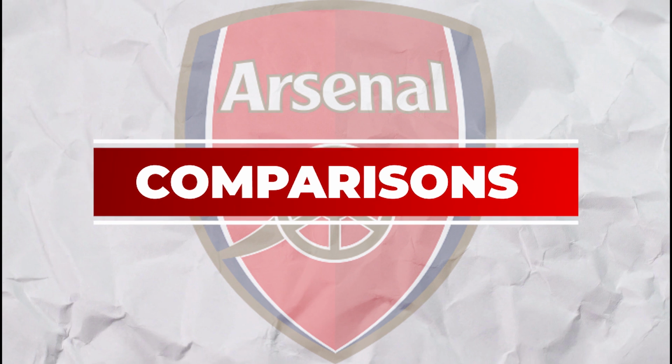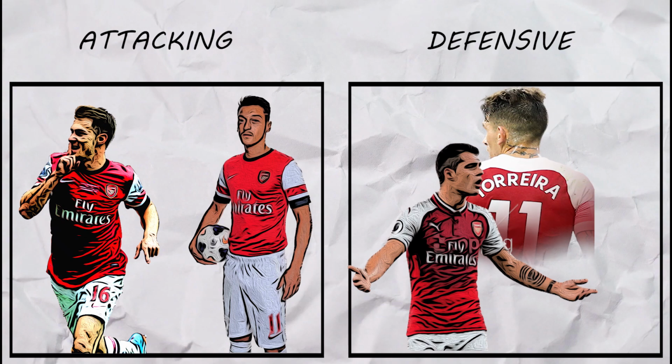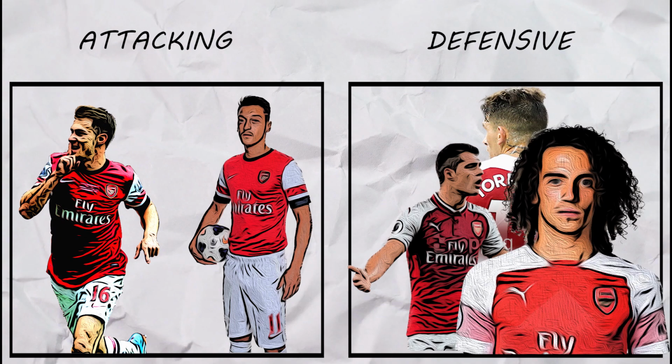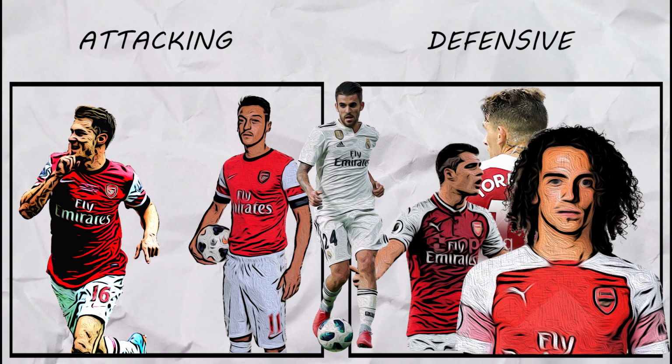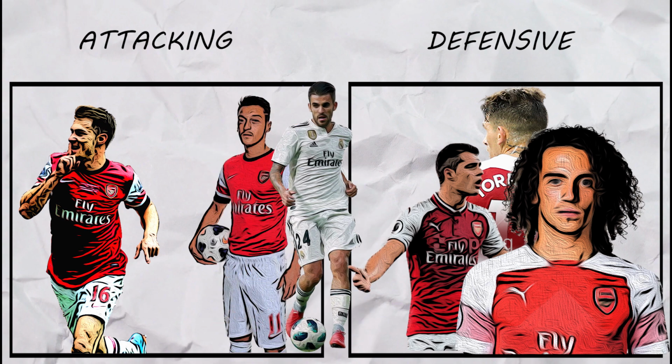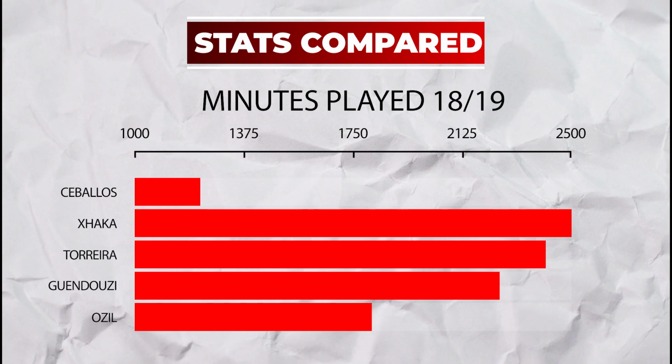Well, how does he compare to the Arsenal midfield? Well, the first thing to note is the different roles of the midfielders. Broadly speaking, Ramsey and Ozil were mainly used in the attacking phase, with Xhaka, Torreira and Guendouzi mainly defensive, although it should be noticed that Xhaka and Guendouzi did contribute during the build-up phase. Ceballos, on the other hand, is hard to put into one box or the other, but rather floats in between the two. So when looking at these stats, keep in mind that Ceballos had the least minutes, meaning a smaller sample size.